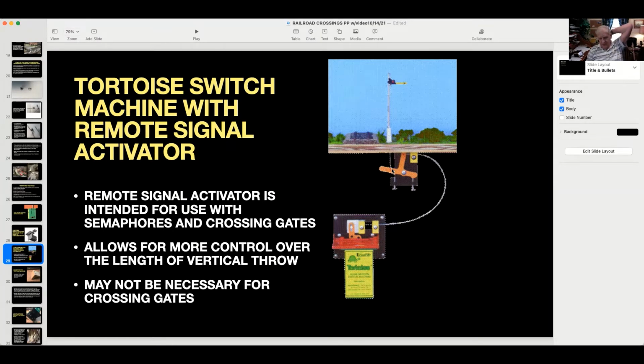They also recommend that for operating crossing gates, but I found that trying to get this linkage and everything, and doing this while you're underneath your train table, is a pain in the butt. And there's a simpler way to do it.